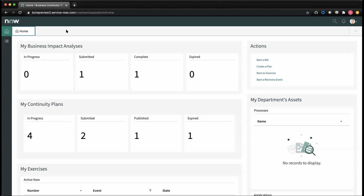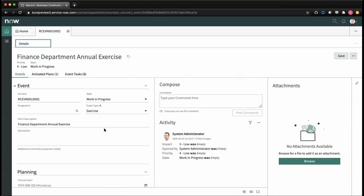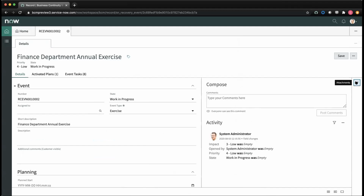So within the business continuity application, we provide the ability to exercise your plans as well as activate those plans. And in some cases, we also can integrate and work across other work streams like incident management and major incident management and change management as well. So let's go ahead and take a look at one of my exercises that's currently in progress. So this is an example of one type of exercise. So we're doing our finance department's annual exercise.